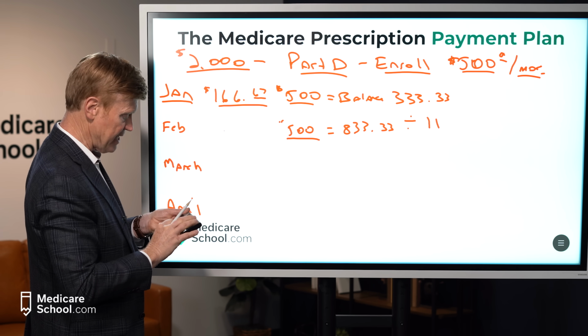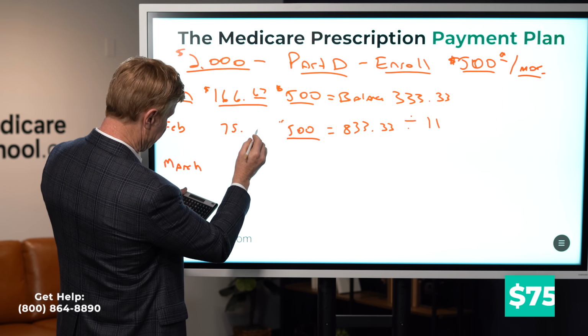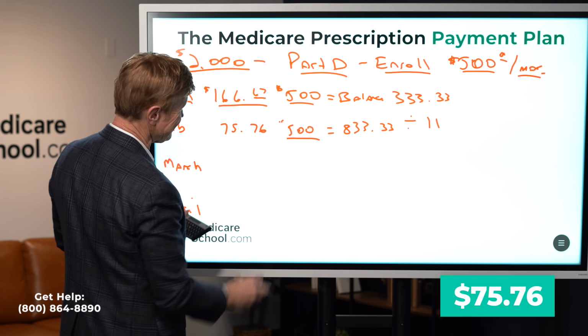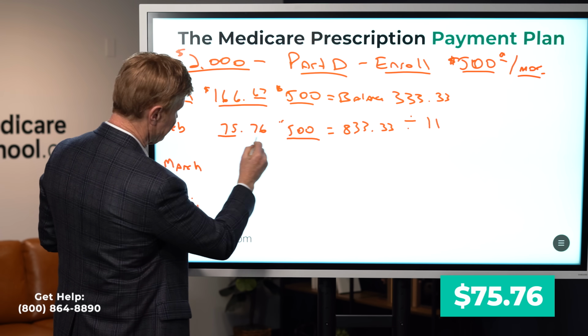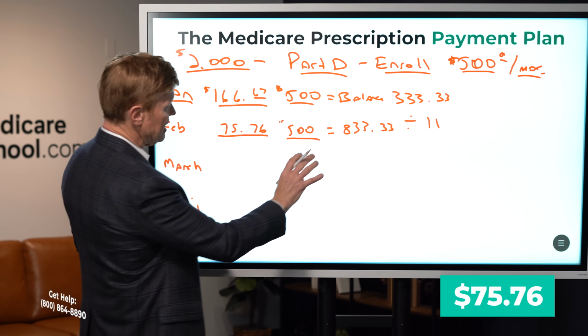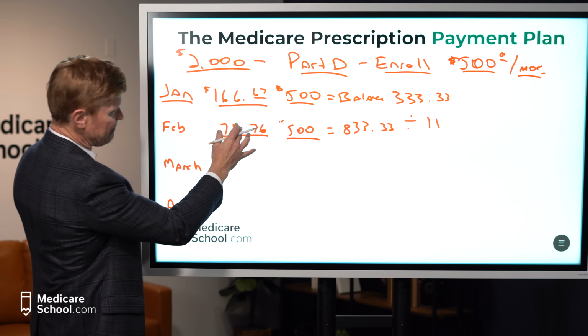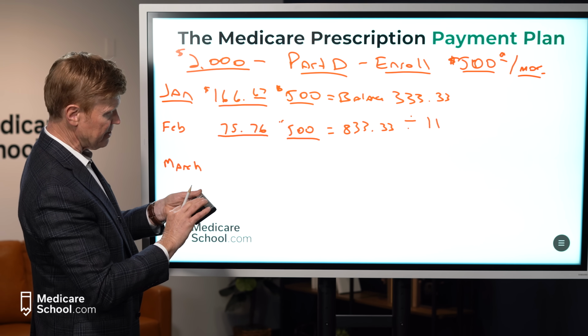Let's do that, and that gives us our payment. So the February payment is going to be $75.76. That's the invoice they'll send us, and we have to pay that. Now look what's going on. I had this balance of $833 and I paid $75.76.